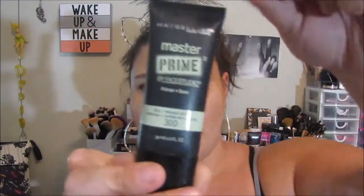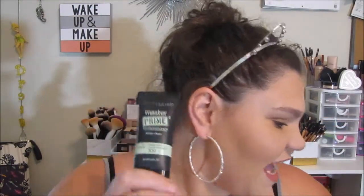So next is the Maybelline New York Master Prime by Face Studio Primer Base, and this is the Blur and Redness Control one. And I actually have not tried this one yet. I have tried one other color correcting primer where the primer was actually a different color, like this one is actually green. The other color correcting primer that I tried was by Hard Candy and it was a yellow one and it turned out to be just really terrible. So I'm hoping that this one winds up working out a little bit better for me, but I actually have not even had a chance to use this yet.